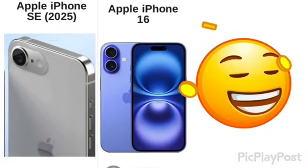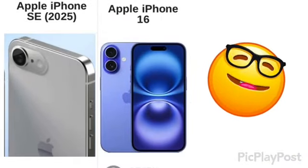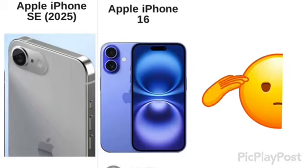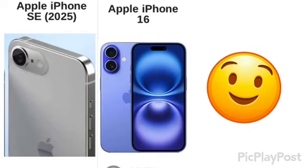Both of these devices have different price points. You've got either free, or $500, or $100 on the iPhone SE, and you're paying a lot more for the iPhone 16, and it has the same amount of storage. So that's a win for the iPhone SE.